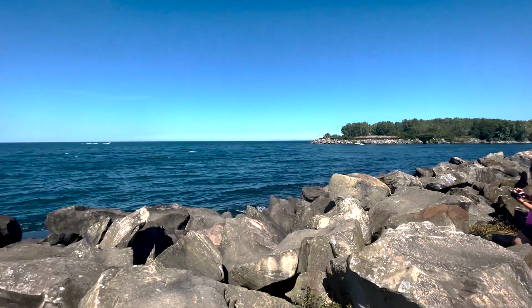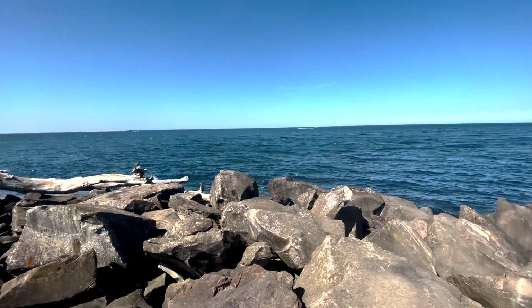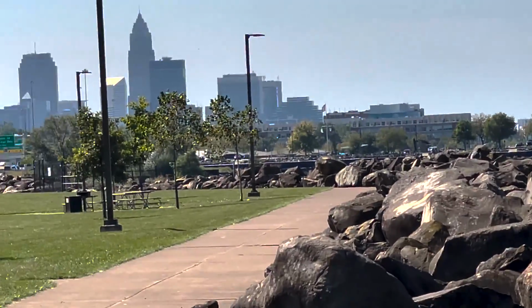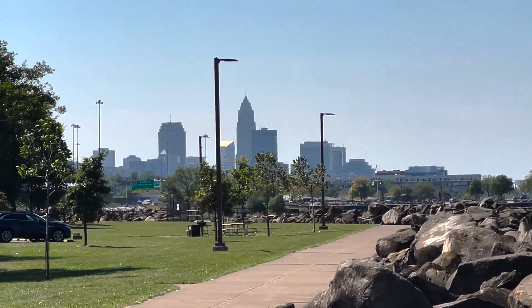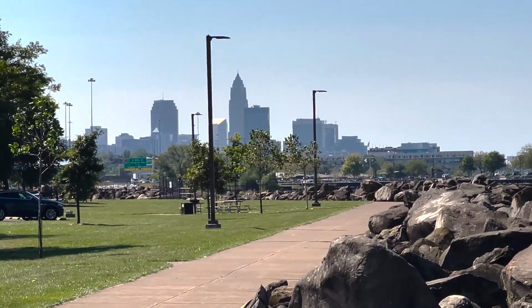Our first view of the Great Lakes, Lake Erie. She's a beaut. Off in the distance, downtown Cleveland, on a beautiful Sunday morning in September. So you know, it's cool.